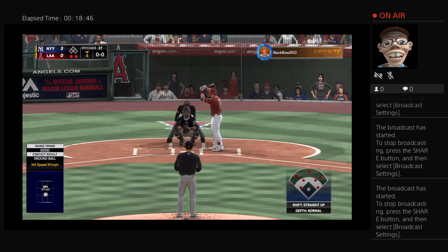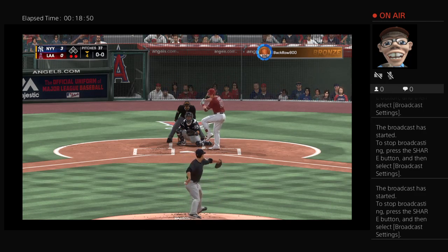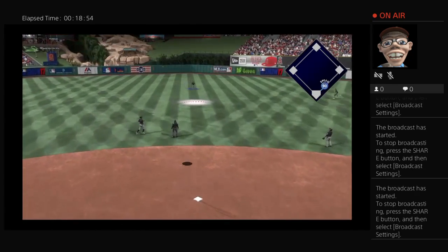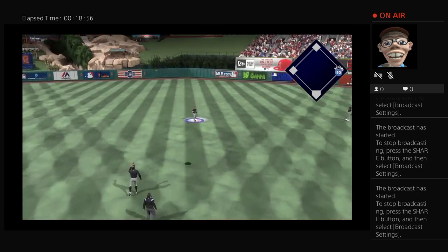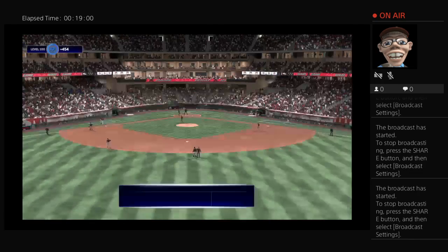Here's the center fielder, Mike Trout. 0 for 1 for him here in this one. Easy fly ball into shallow center field. Chasing after it is Inciarte. Makes the catch, and that'll retire the side.